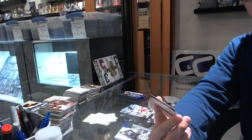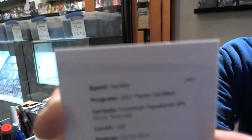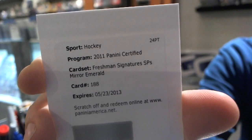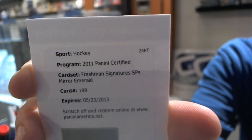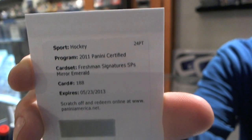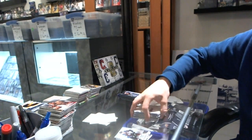SP, short print, card number 188, Matt Reed. Mirror Emerald out of 5. Matt Reed, freshman signature, Mirror Emerald out of 5. There we go. There we go.